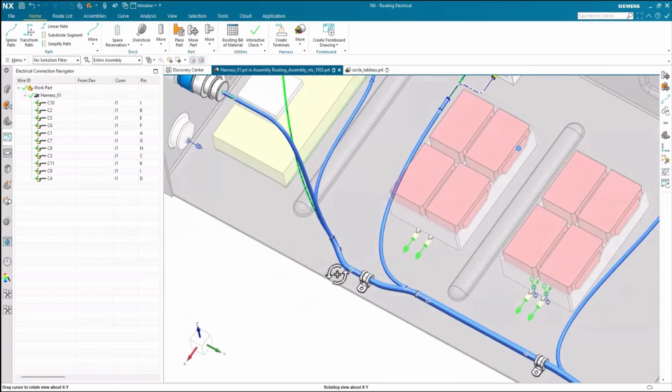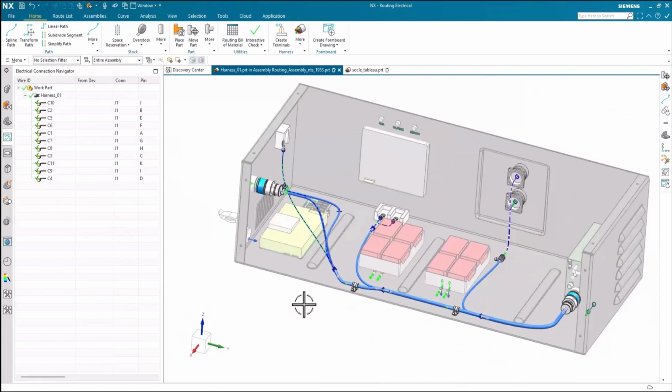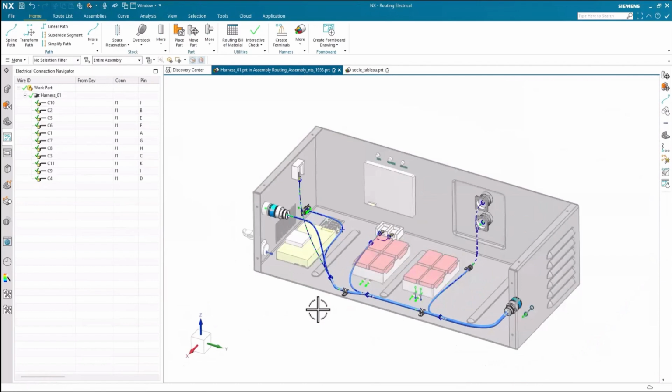You can see there, I didn't have to do any rework. I just was able to move that and update accordingly. And so the same thing I think we showed earlier, we moved center spline path. You can click on it at any point and adjust it to where you need to go from there. Again, really quick, painless ways to make modifications to the harnesses.